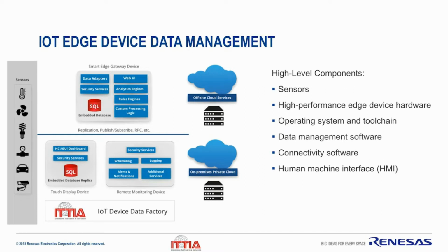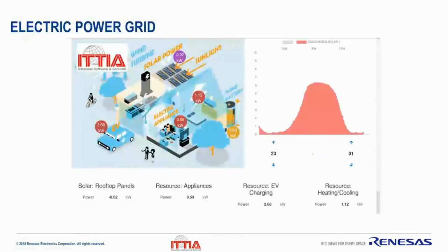Hardware for IoT devices ranges from low-powered microcontrollers to fully functional embedded computers and microprocessors. In some cases, a dedicated human-machine interface is required to report the status of other IoT devices, provide detailed insight, and offer control. To understand how IoT data management technologies are applied to solve our real-world problems, we are going to look at the electric power grid as a use case.